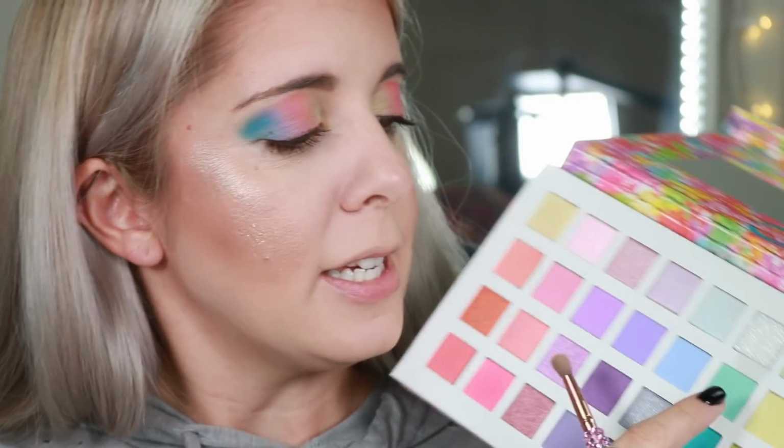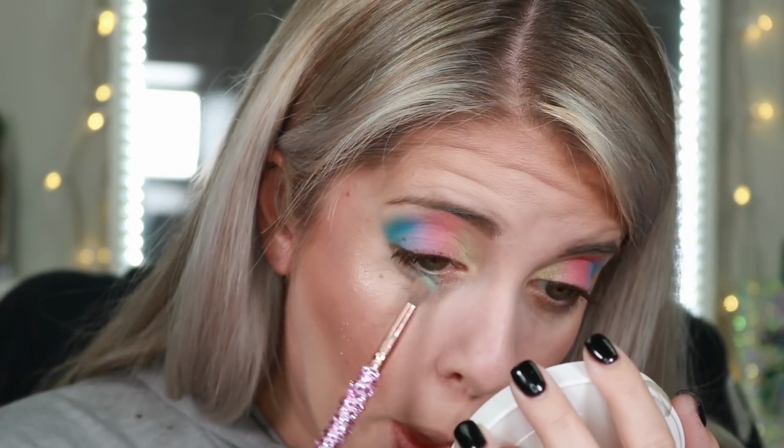Okay, so then I want to go back into the Pastel Dream Palette, and for underneath, oh, I hate that that transferred. Underneath, we're going to go into this light teal shade right here, and we're just going to lightly do the bottom lashes with it. Dude, I think this palette is so pretty. I really think this is a really pretty palette.